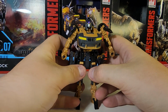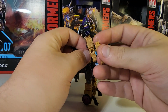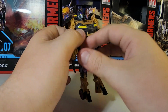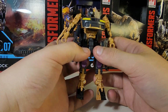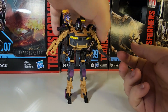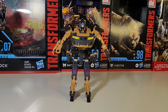And then we come and bring in the weapons. So we bring in her hook weapon or claw weapon or whatever you want to call it. Flare out those shoulder pads. Bring in the sword. And there you have Nightbird in her robot mode.